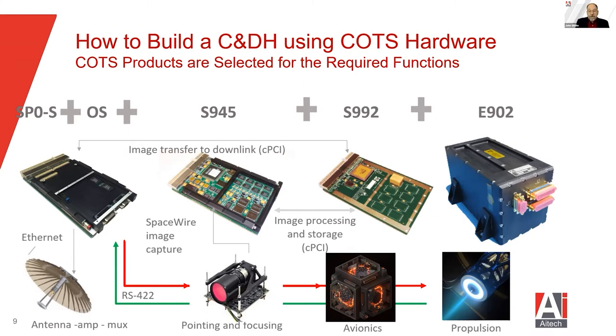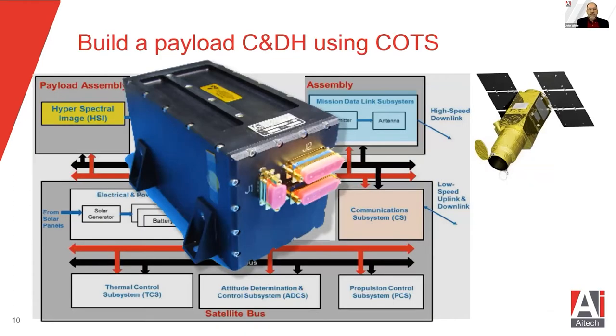So by using our website and having an idea about what you need for the hardware to build your C&DH system, you can build a custom COTS system like Pratish was describing. So this gives you a standalone system.